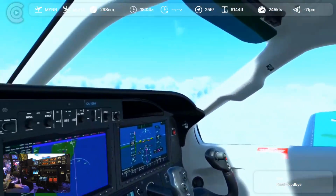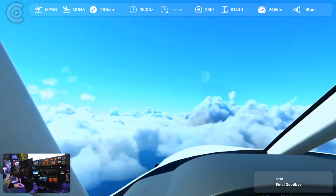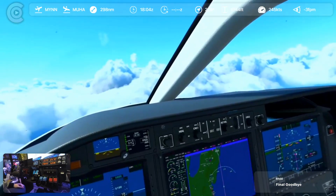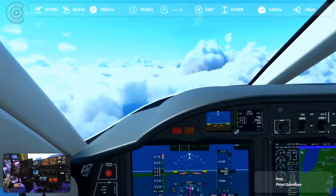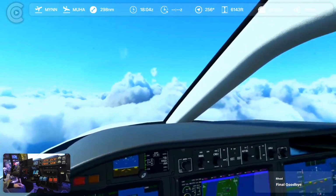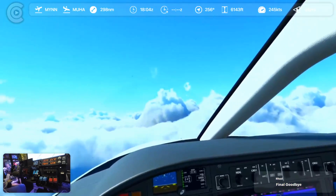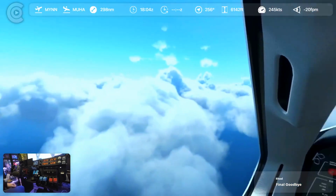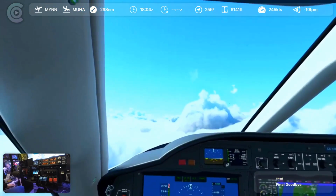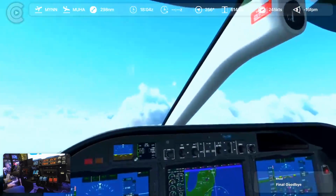Go right through that cloud cover here. Ordinarily, I would probably try to descend below it, but we'll just let ATC do its thing. It's not like we can't fly through a little bit of clouds. I do wish that ATC would navigate you around weather. That's one thing it doesn't really do. I think that's because the ATC application doesn't really know about the weather in the game.